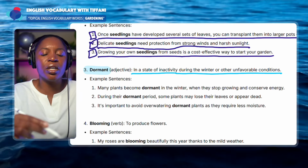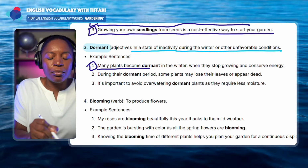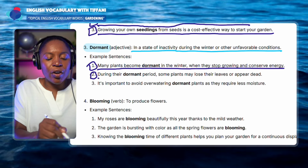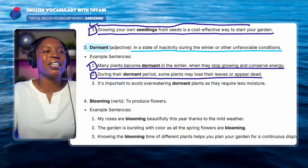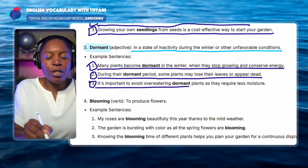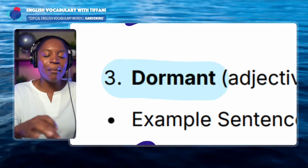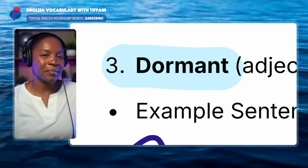So I want us to check out this first example sentence. Here we go. Many plants become dormant in the winter when they stop growing and conserve energy. Next. During their dormant period, some plants may lose their leaves or appear dead. And finally, it's important to avoid overwatering dormant plants as they require less moisture. You got it? Excellent. All right. So again, number 3, we have this term, again, speaking about gardening, dormant.